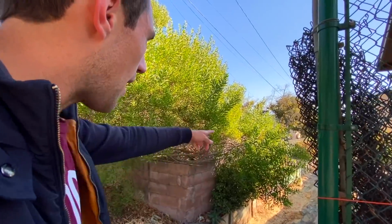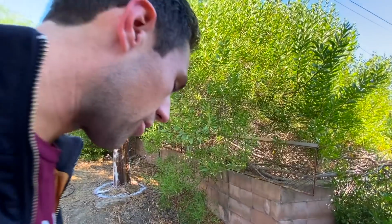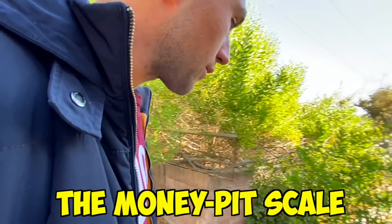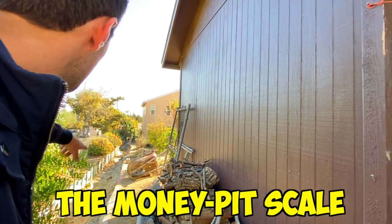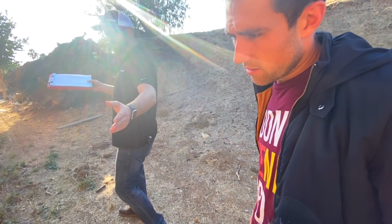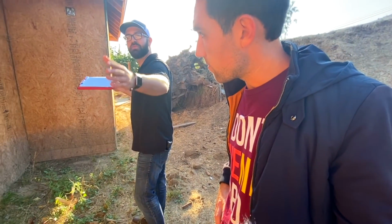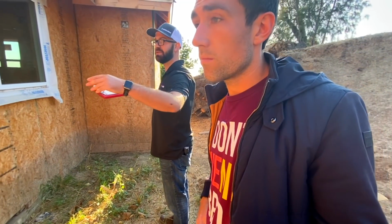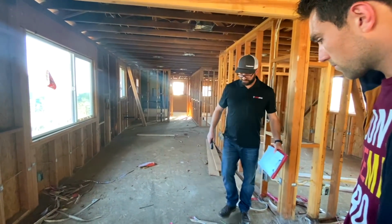Now to start off, I'm going to teach you something that you should memorize for the rest of your life. I call it the money pit scale. Now, in case you don't remember, I'm a 27-year-old real estate broker and investor. I don't partner on any deals and I control over $6 million in real estate. So I'm really familiar with this scale. Then we'll judge this house based on the money pit scale and we'll talk about quicksand related to this house and foundation.